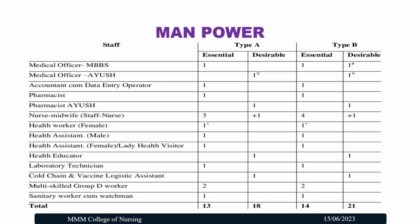Health educator is desirable in both the primary health centers. And the lab technician is essential. Cold chain and vaccine logistic assistant is desirable in type A and also in type B PHC. Multi-skilled group D workers, 2, are essential in both kinds of primary health center. Sanitary worker cum watchman also, 1 person is needed in both type A and type B.